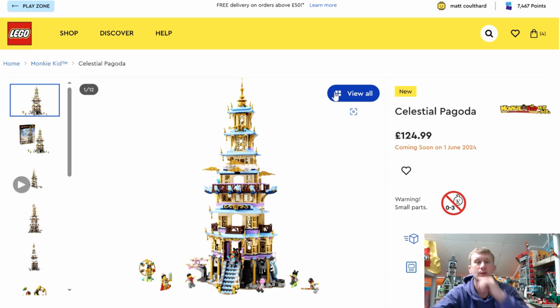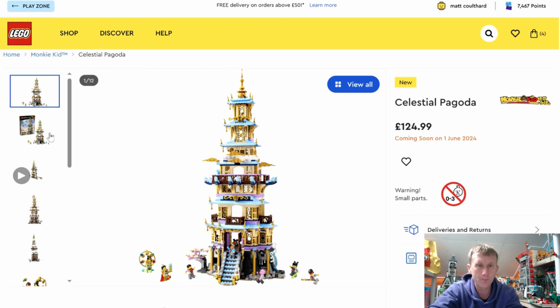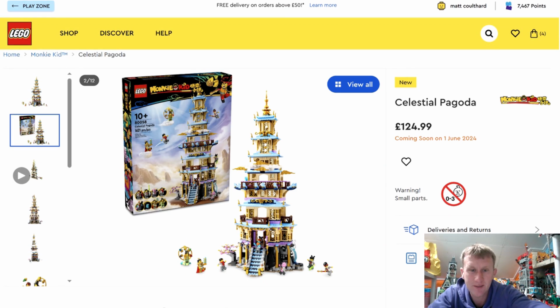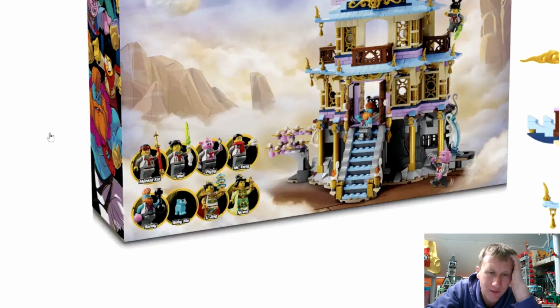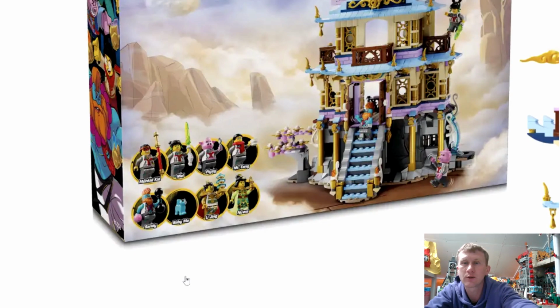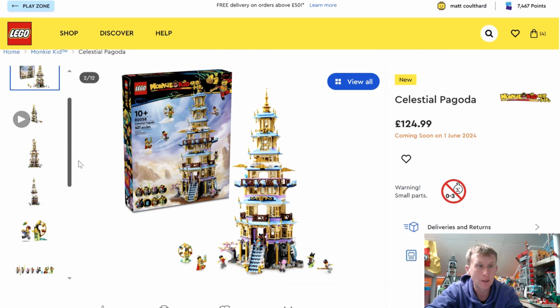Now this, what theme's this? Monkey Kid. Now, Monkey Kid always are a fantastic price point for the pieces. 1,621 for 124. That looks like quite a tall set. And you do get an interesting minifigure selection. So that is all of those on there. So you get 7 minifigures, and does that say Baby Moo? So you get a baby cow or a baby cat, I don't know, something blue.